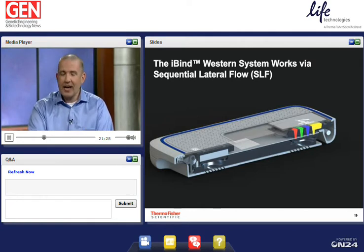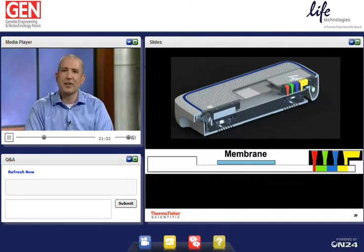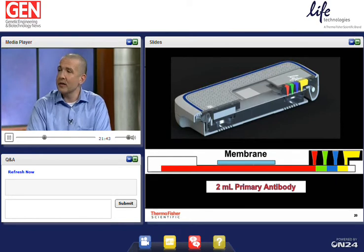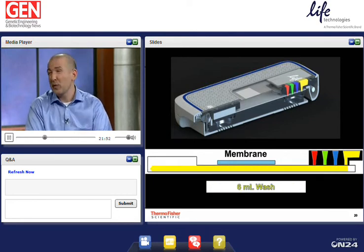And so just to highlight the fluidics here, Kyle did a cross-section. What you can see is the sequential movement. The membrane is in blue, again, face protein side down. And once you start loading the system, it begins to wick. First primary antibody, followed by 2 mils of wash, followed by 2 mils of secondary antibody, and then 6 mils of wash. And the whole process takes about 3 hours.